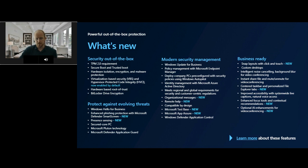As I mentioned earlier, we're seeing a 58% reduction in security incidents between Windows 10 and Windows 11 devices. And a lot of that is accomplished by just turning those features on by default. Those features were available in Windows 10 in all transparency, but you had to have those hardware components to be able to turn those features on. We are bringing new features, again, from a security perspective to help. You saw a feature in the first video called Enhanced Phishing Protection with Microsoft Defender SmartScreen.